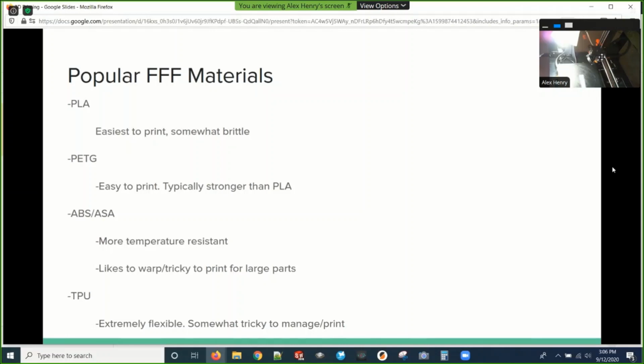So PLA is probably the most common printer material. The reason being is it's got a really low melting point, and it's really easy to print. So that giant castle that I did was a lot of PLA, just because I wanted it to be as easy as possible to print, and you can get really cool colors with PLA.